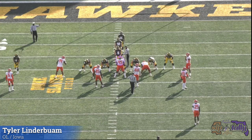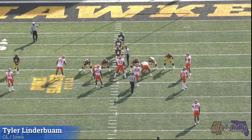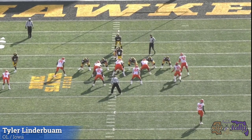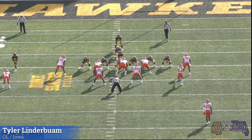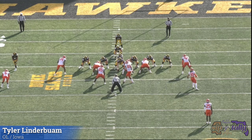So here we start right here. Obviously, Linderbaum's the center. He's covered up by 93 right here, but that's the play right there. It's a nice switch to a one, a strong side one. He got a one and a three. And the play is going to Linderbaum's right. 44 is going to walk down late. So now he has a weak side one and a strong side one, with that being a linebacker.